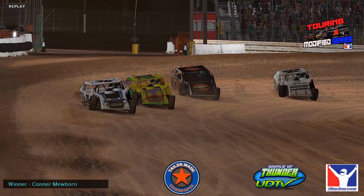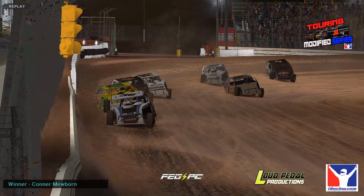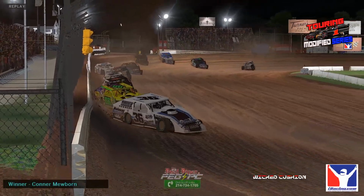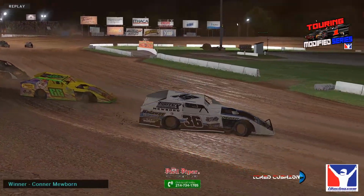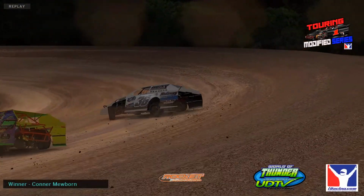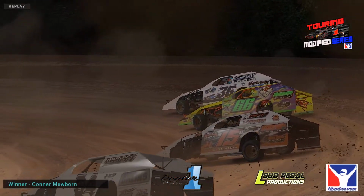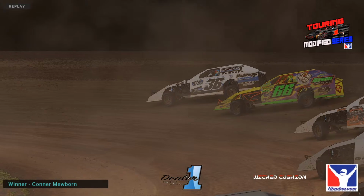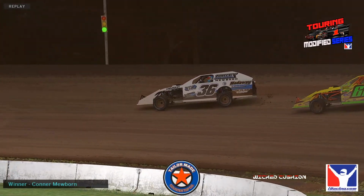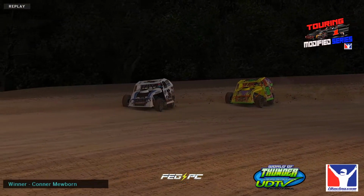Now, notice you didn't really change your line all that much throughout that feature event. I guess if it isn't broken, don't fix it. And you really had that middle groove working around this Lernerville Speedway. Yeah, I didn't really feel like changing lines because, I mean, I was not really dominating, but I was holding the lead in the middle. Track was really weird tonight. It's usually right around the top or right around the bottom. I rarely see it in the middle of the racetrack, but yeah.